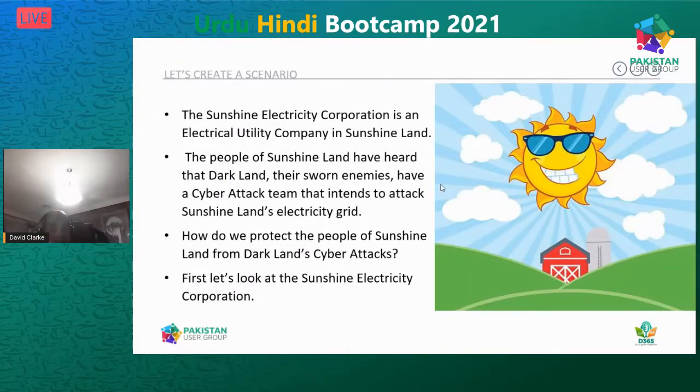So let's create a scenario. Okay, let's imagine that we are working for the Sunshine Electricity Corporation, and it's an electrical utility company, and it lives in Sunshine Land. And the people of Sunshine Land may have heard that Darkland, their sworn enemies, have decided to mount a cyber attack against them, and they intend to attack Sunshine Land's electricity grid. So how do we, remember we work for the Sunshine Electricity Corporation, how do we protect our corporation and our country's electricity grid from Darkland's cyber attacks?